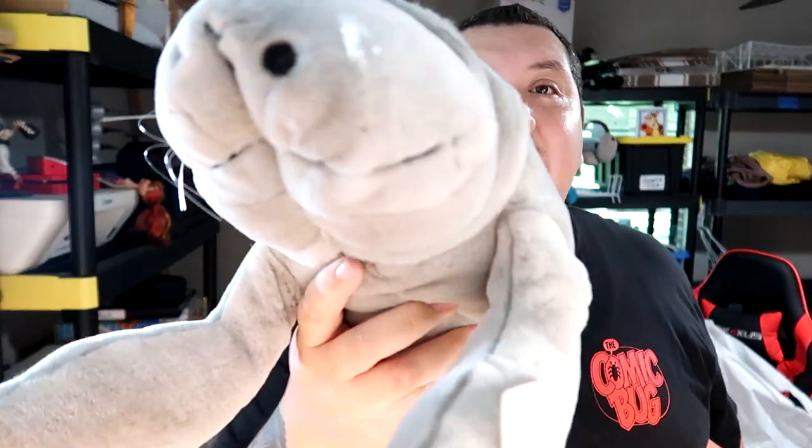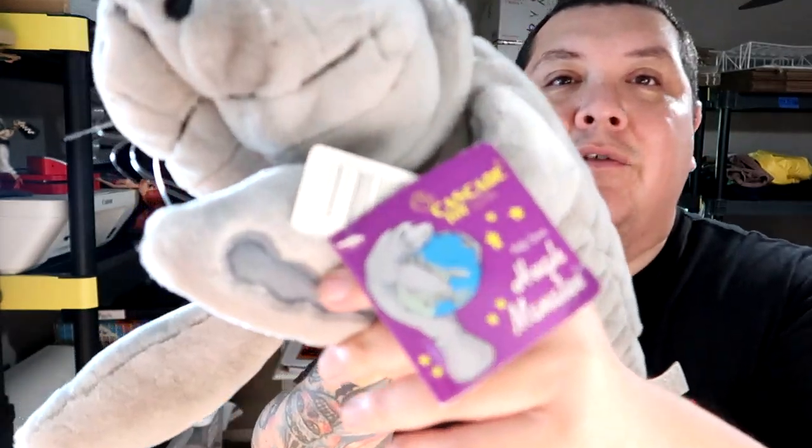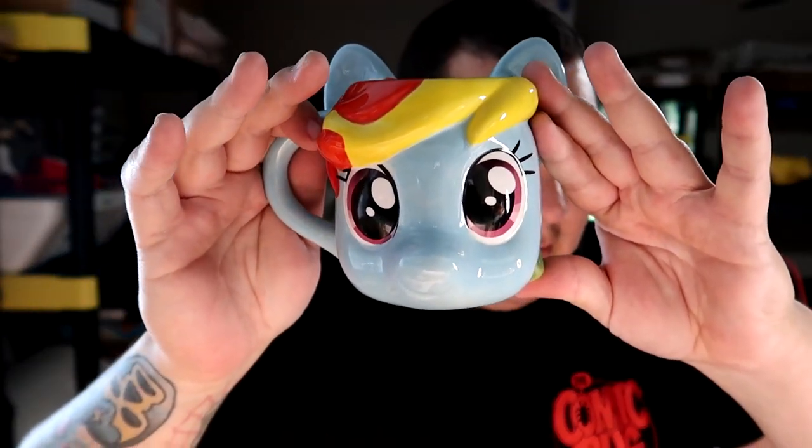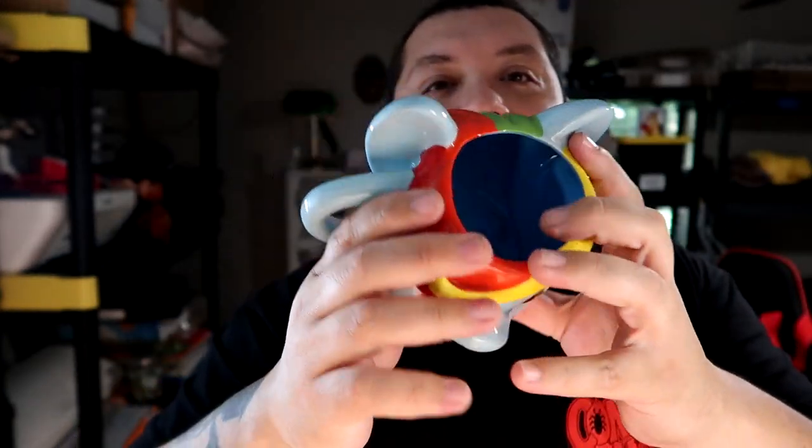And then we got this manatee plush heading out right here. It's a big guy. He's about 24 inches, Cascade, 1993 vintage plush. Sold for $30 plus shipping, so that's awesome. We got a mug going out, little Rainbow Dash mug here. This one sold for $8 plus shipping. I've had this for a while, so I'm glad to see my mugs starting to move.